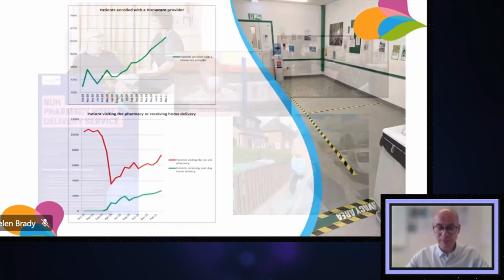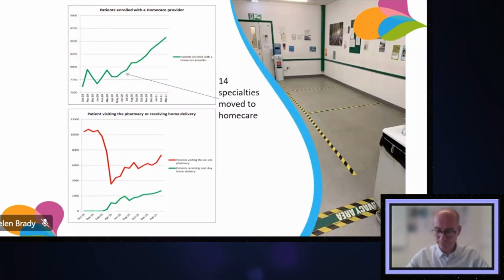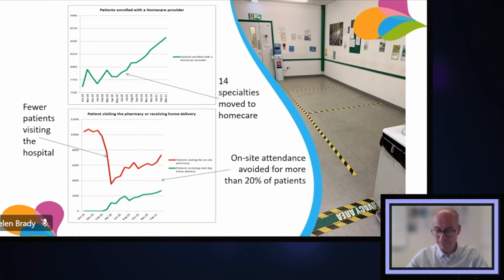The initiative started getting results within just a week. Use of home care schemes was expanded, and the on-site pharmacies created the infrastructure, systems, process and teams to deliver over 100 patients every day. Urgent, planned and complex medicines were all accommodated, and 14 clinical specialities were able to use home care services providers that they hadn't done before, so the number of patients enrolled quickly started to increase.